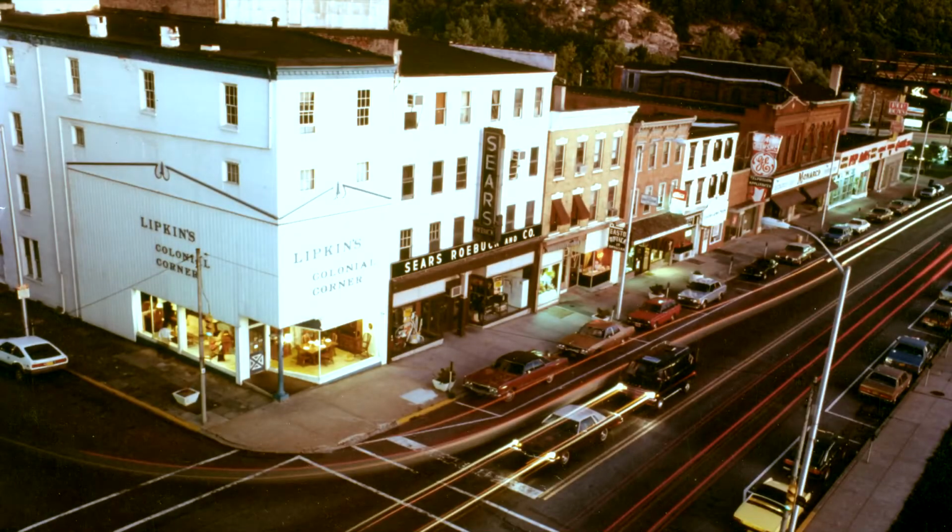Looking down South 3rd Street in 1982. Sears and Roebuck left a few years later to the Phillipsburg Mall.